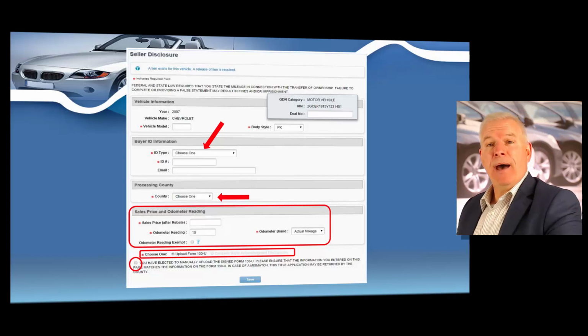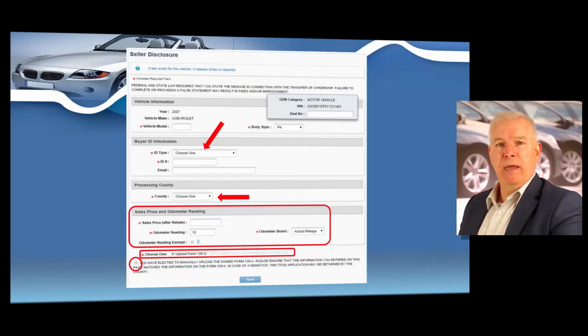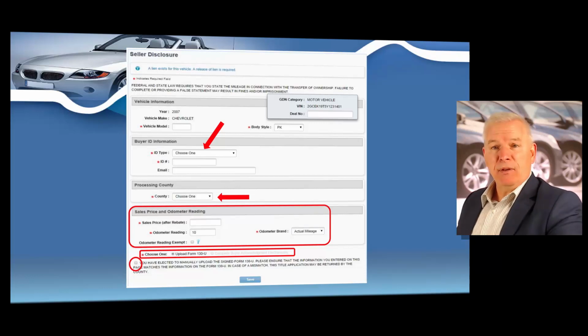You'll enter the vehicle model. You then select your buyer's ID type, their ID number, and optionally enter their email address. You must let the customer choose the registration county. Remember, the dealer may not choose the registration county. The customer must choose the registration county.